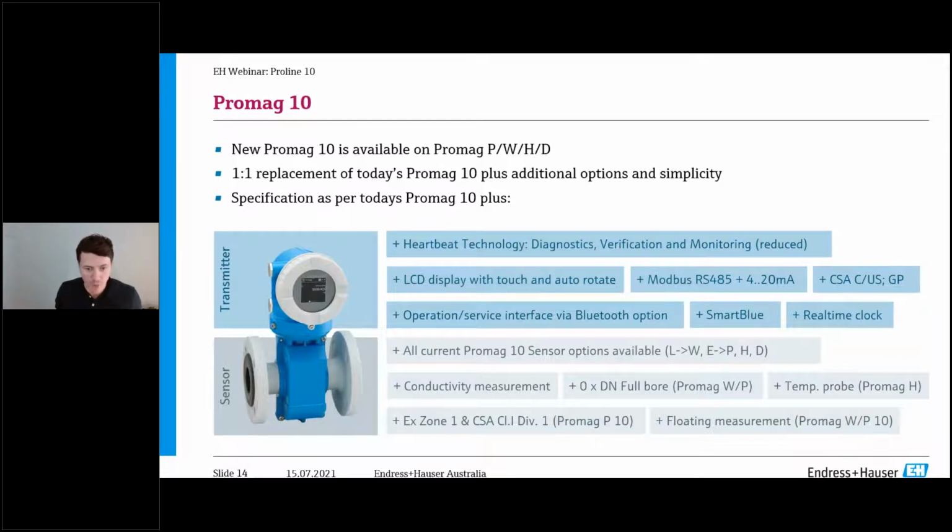We've got the 0 to the end full bore. I'll explain some more about that. Many of you might have seen me present over the last year and a half about the full bore option. We have this available with the new Promag 10. We have some small EX options and a floating measurement, which means you don't need to use grounding rings in some applications. Gustavo is going to talk to you about those in some more detail.